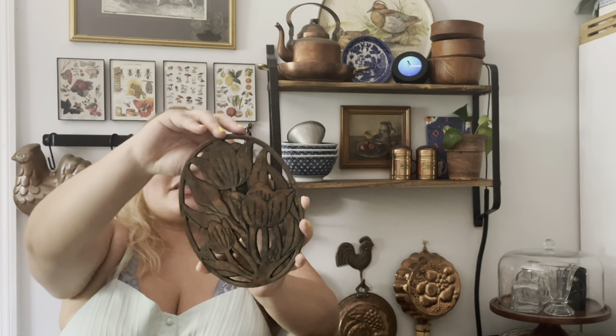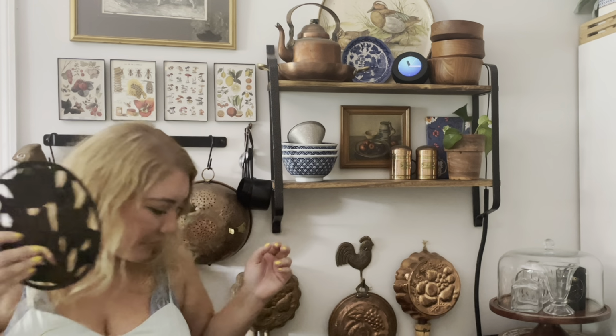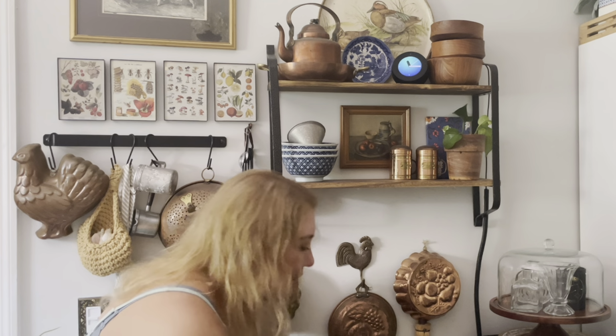Is that what it's called? A trivet? Yeah. Also copper. I have to clean it up. She said her mom used to hang it up instead of using it as a trivet, and I thought that was just so sweet. She was like, if you know, take this with them. And then a little bowl, a little catch-all that I can throw jewelry in or make a candle out of.